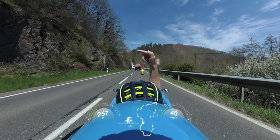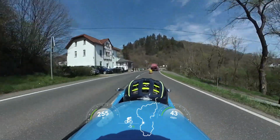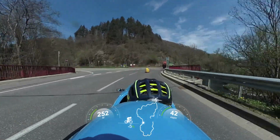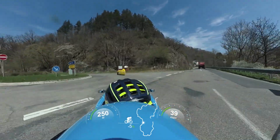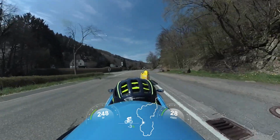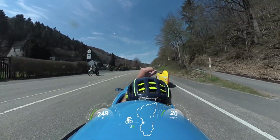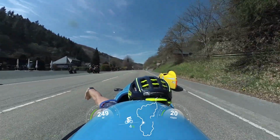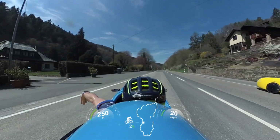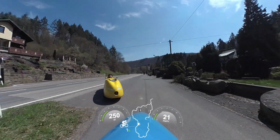So we're reaching the turnoff. We are now heading towards Bad Münstereifel along a road which crosses the divide, the watershed between the river valley system and the Erft River Valley system. So on our side of the mountains here, all the creeks will mouth into the river. Once we've crossed the watershed, all the creeks will mouth into the Erft River on the other side of the mountains.